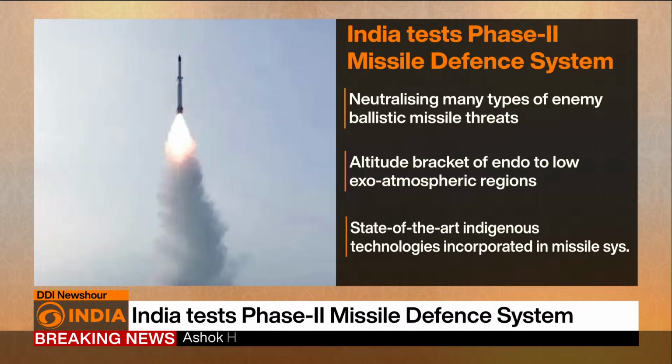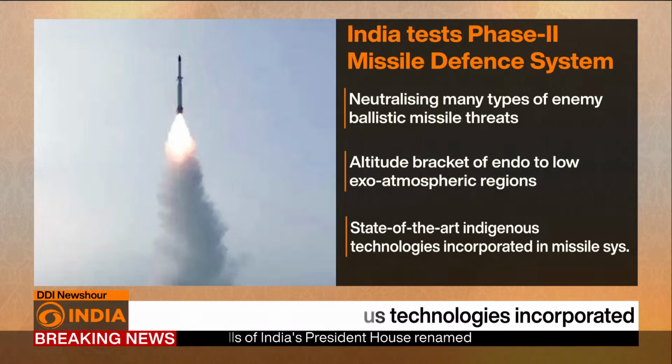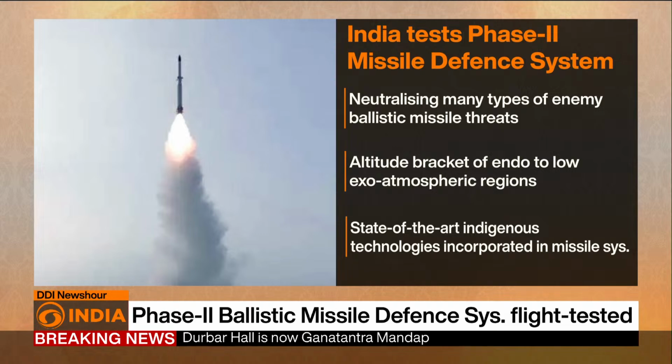Particularly as we started investing into these technologies, we first started investing into technologies to address the threats of IRBMs. So yesterday's test is actually related with incoming ICBM missiles. That means a missile which can be fired from a distance of around 5,000 kilometers.